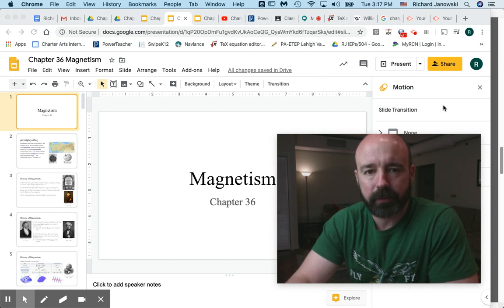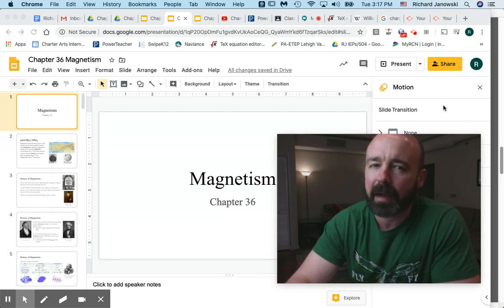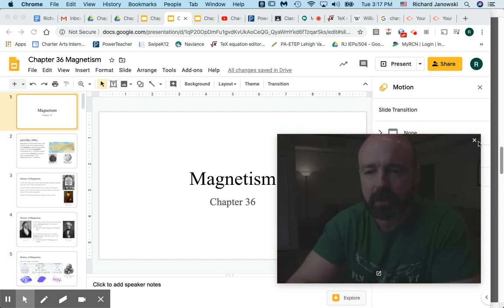Hello, Physics 2. Finally, some new material. We're going to start chapter 36. This is on magnetism. Physics 2 is about electromagnetism, and we're just now finally getting to the magnetism part of that. I've said it before, magnetism and electricity, they're like opposite sides of the same coin. They're not the same thing, but they're very, very much related. So let's get started with that.